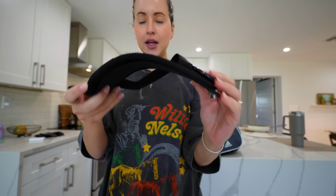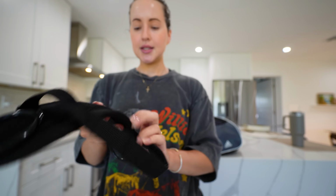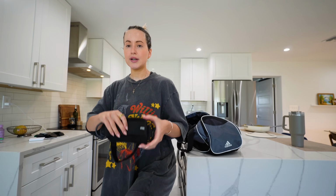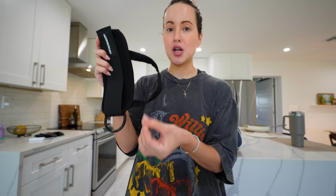You saw me wear my ankle straps when I was doing my kickbacks. I like these ones because they have the strap that goes under your foot. So if you're kicking back, there's no risk that it'll ride up your leg because you can strap it under your foot as well.